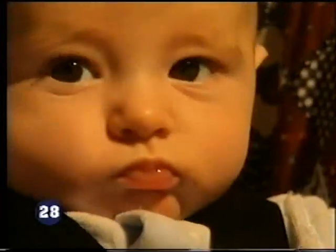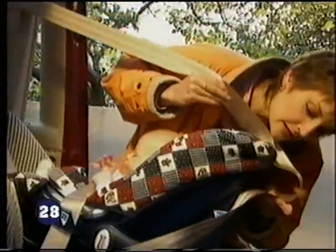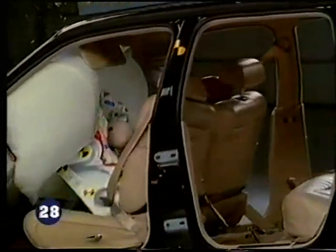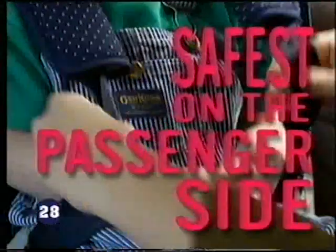From your baby's first journey until about 9 months old, you should use a rearward-facing seat to support your baby's head. But never use one in the front if there's an airbag on the passenger side. If triggered, the airbag could kill your baby. Children from about 6 months to about 4 years old should always be in a child seat. The safest place is on the passenger side, so you can help them in and out away from the traffic.